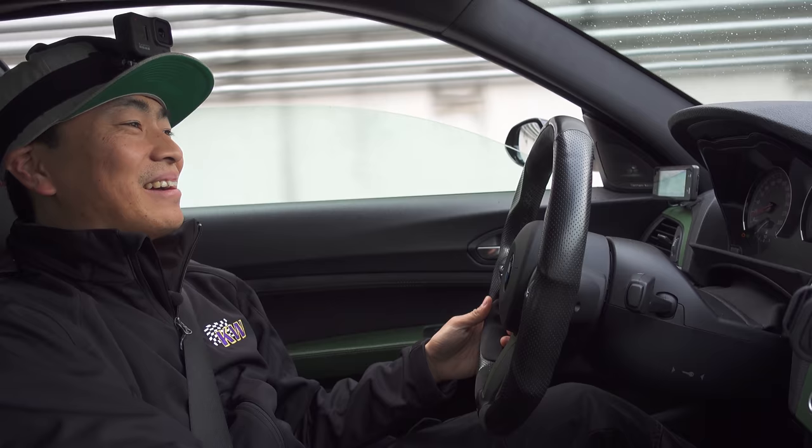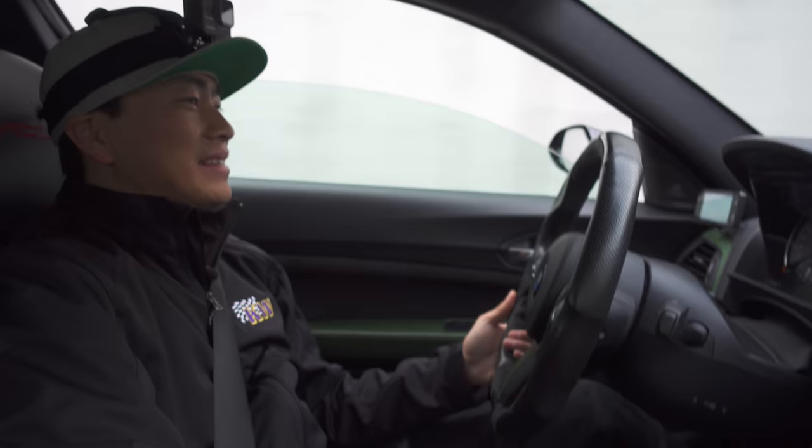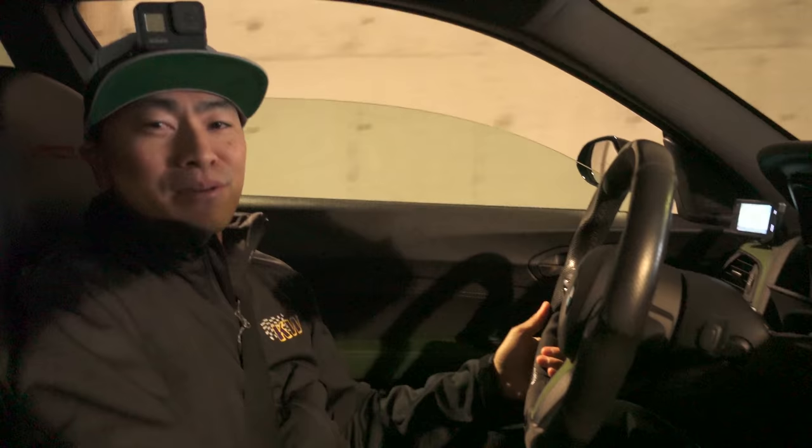Oh, that's a pretty aggressive clutch. You know, the clutch is actually not that bad. It's pretty easy to drive. I just can't believe it. One of one. This thing is just so cool. It has 25,000 kilometers. I bet you a lot of those are track miles.